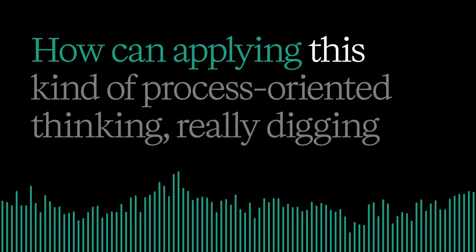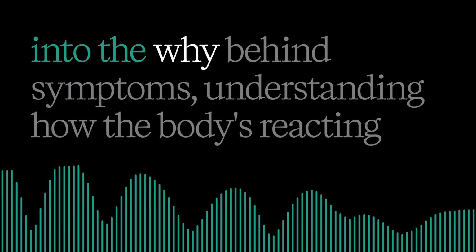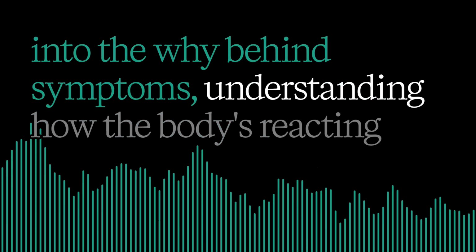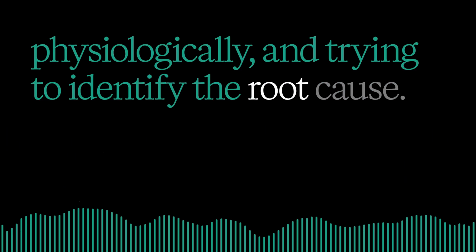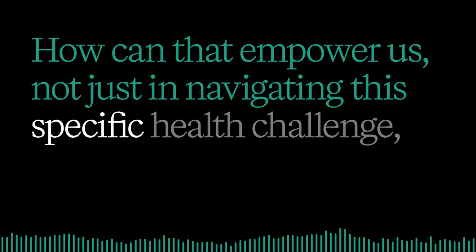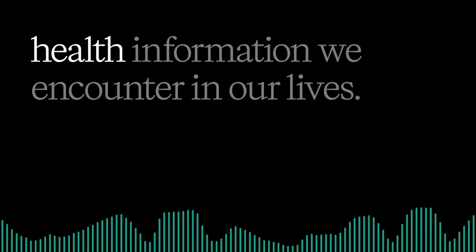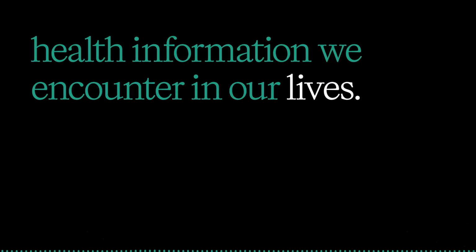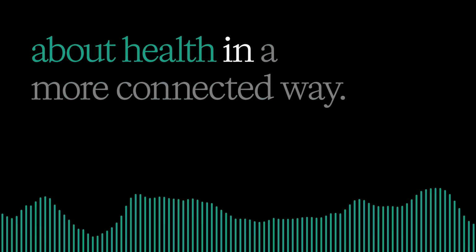How can applying this kind of process-oriented thinking, really digging into the why behind symptoms, understanding how the body is reacting physiologically, and trying to identify the root cause, how can that empower us? Not just in navigating this specific health challenge, but maybe in making more informed decisions about other complex health information we encounter in our lives. It's definitely something to consider as you move forward thinking about health in a more connected way.